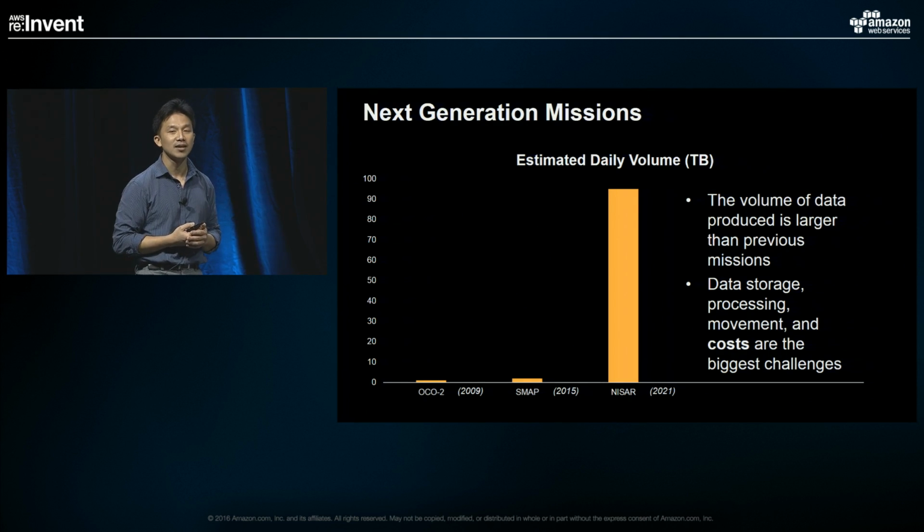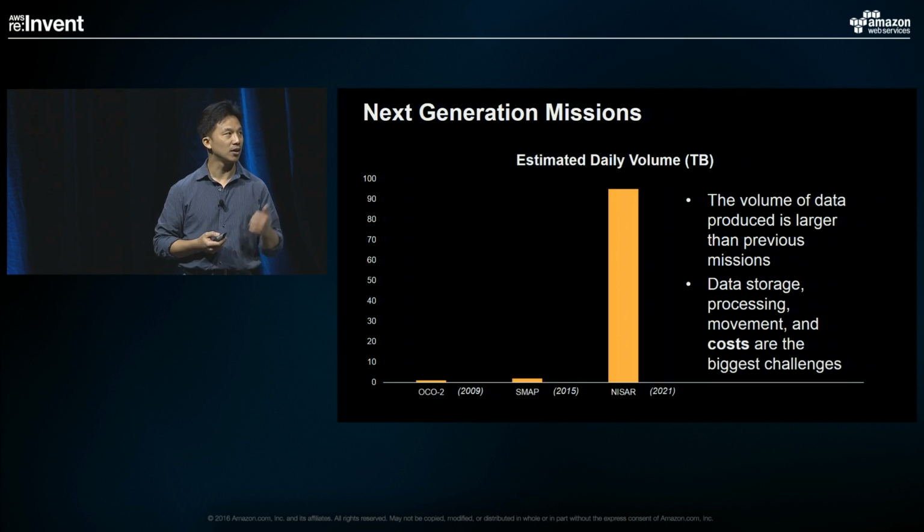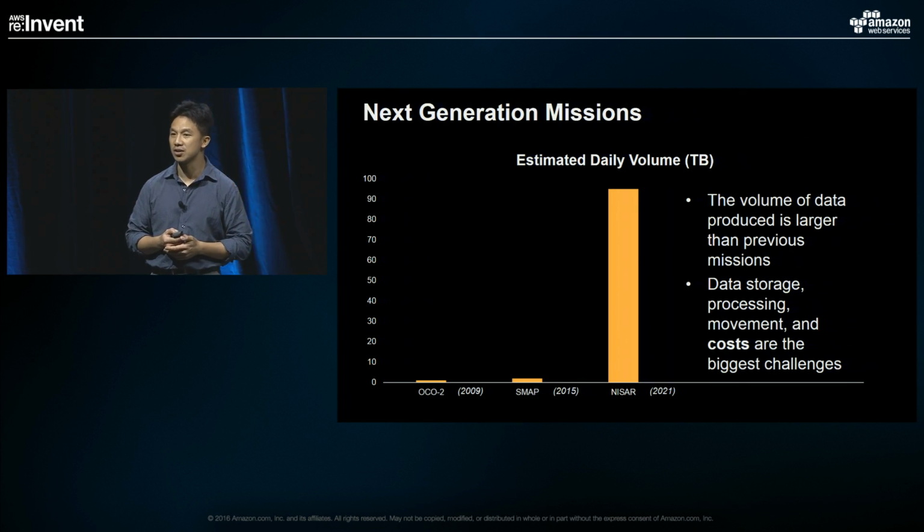And right now, cost is one of our biggest drivers in the architectural decisions that we're making for some of these upcoming missions.